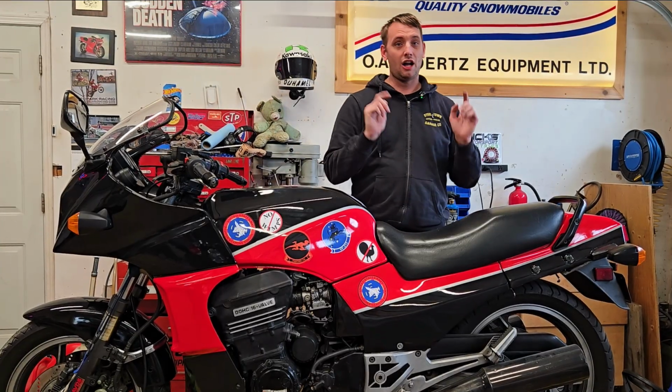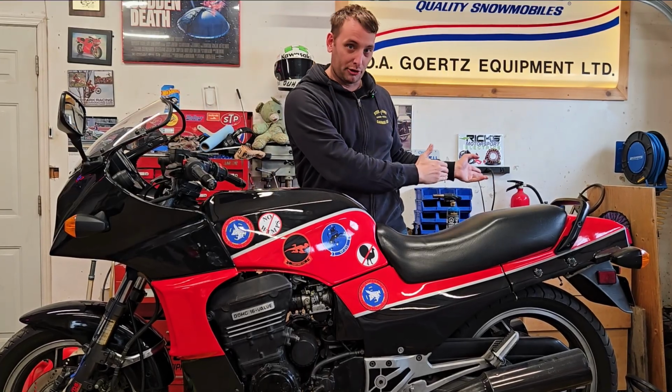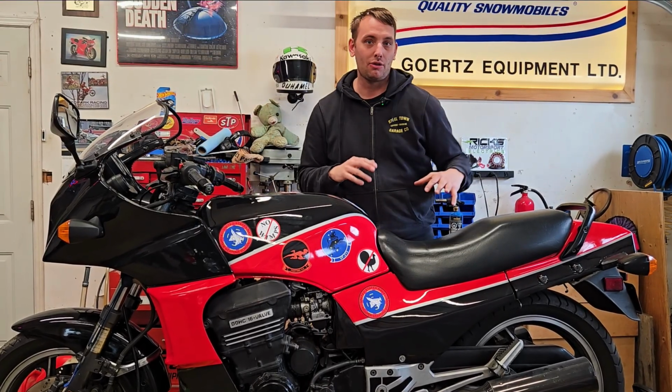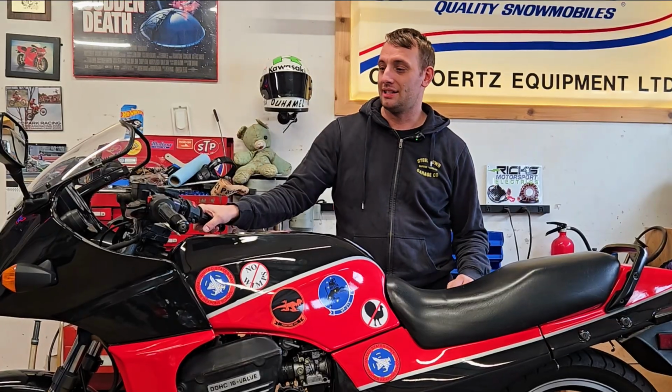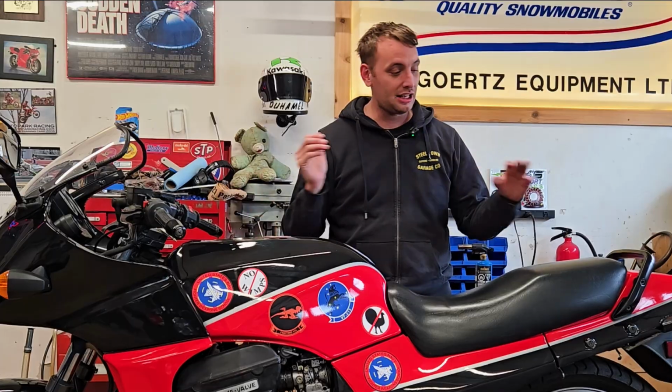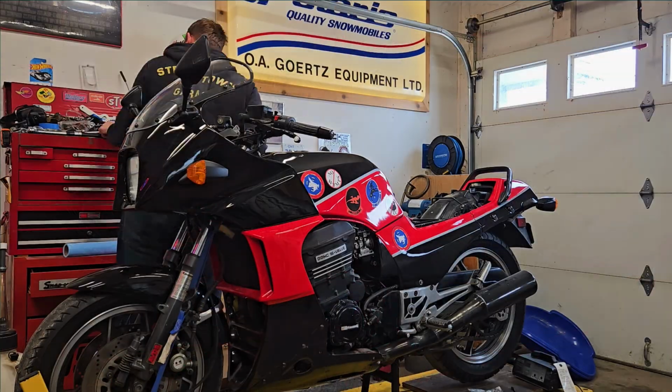But like a lot of projects, this got put on the back burner and has basically sat as it is. I've never mechanically gone through the bike to get it running. So it is now time to go through the rest of the bike and get this thing running as good as it looks.